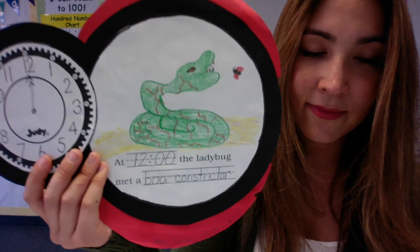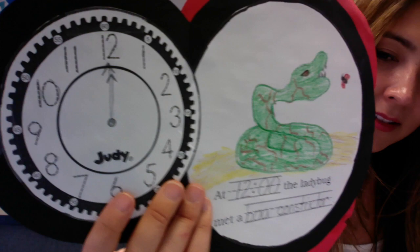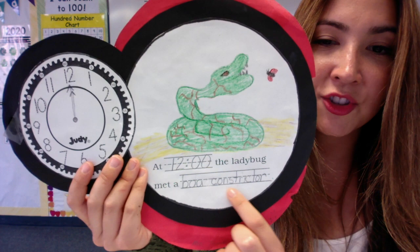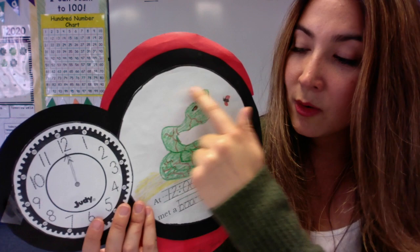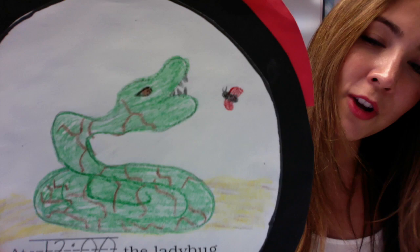So in the story, the ladybug met the boa constrictor at 12 o'clock. So I drew 12 o'clock here and wrote the number 12, the two dots and then 00. And I wrote the word boa constrictor. So that's what you're going to do. You're going to write the time. Sorry, draw the time with the arrows. Write the time here on the top. Write the name of the animal it met. Then, using real colors, draw the picture of the animal and the ladybug. So not just the animal, but you got to draw both of them, the ladybug and the animal.